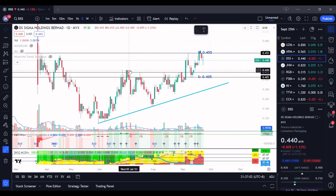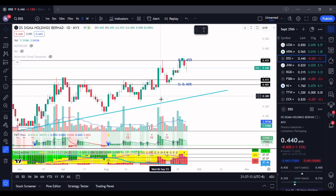Then you can see over here, the first resistance. Then it came back down, pulled back, formed higher lows, and then re-challenged the resistance. When it broke out, it came with high volume. With high volume, the stock has actually maintained above the previous higher low, which is here, 0.395. It came to about 0.405.